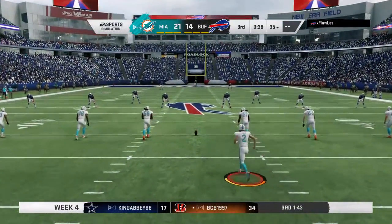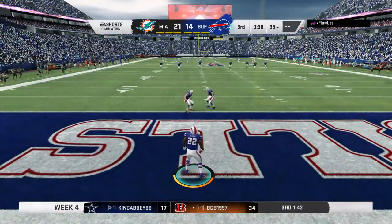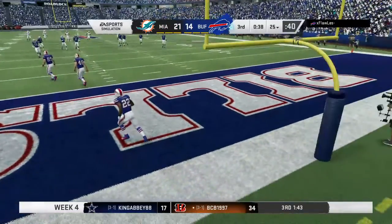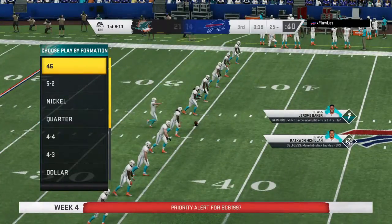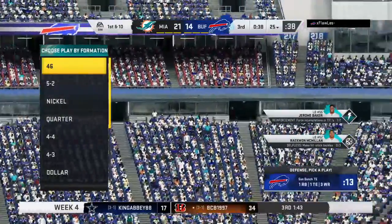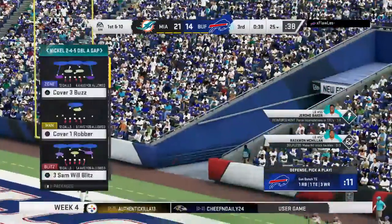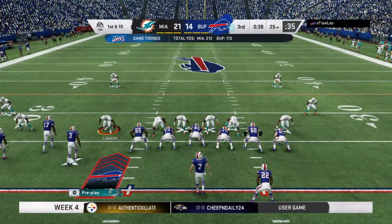The kickoff team on the field now as they will send this one away. And they will not get a chance to return this one as it's through the end zone for a touchback. Buffalo offense ready to go for their next drive.